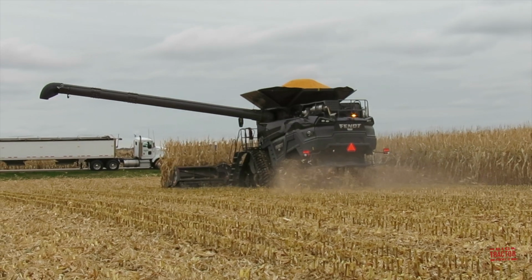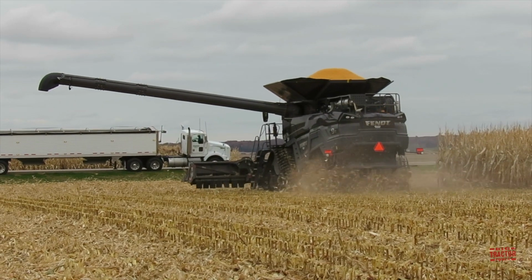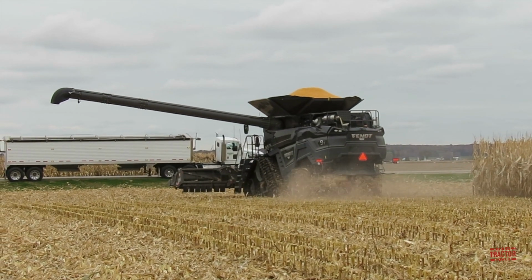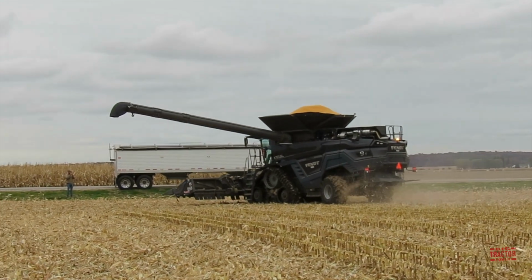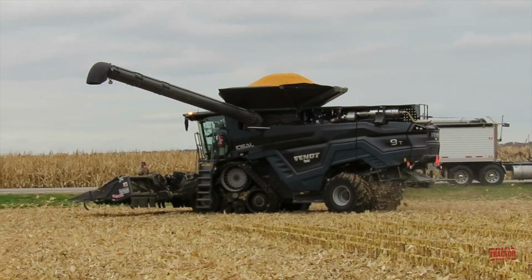Big Tractor Power fans, this video comes to you from a southern Wisconsin cornfield where a FENDT IDEAL 9T combine is harvesting the 2019 crop with a 1230 HS Capello chopping cornhead. We're going to spend time taking a look at one of the largest combines available in North America today.